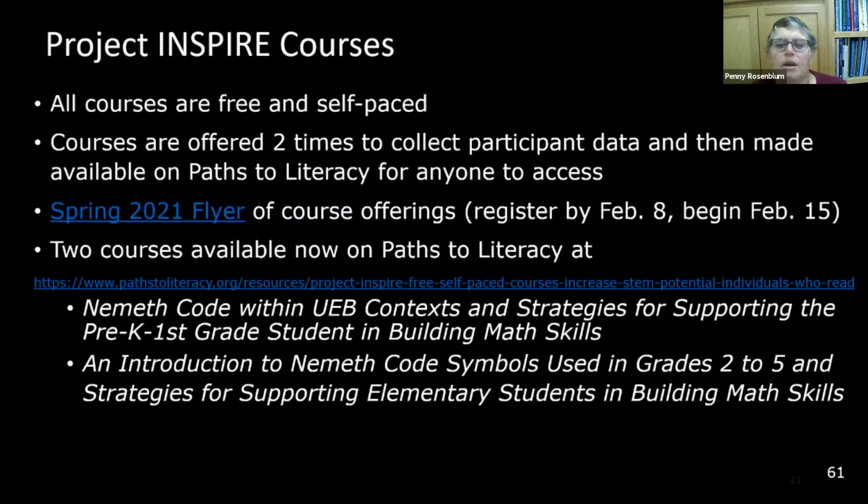We are currently recruiting for two courses, so I give you the link to the flyer. We close registration on February 8th, and the courses begin on February 15th. One of those courses is focused on geometry for students in grades 3 to 8, and there's a lot of information in there about tactile graphics. The other one is about Braille, Nemeth stuff for students in grades 2 to 5.